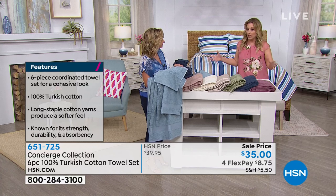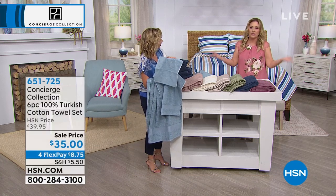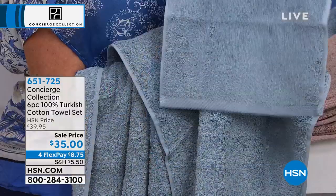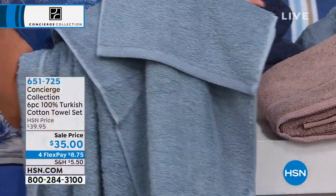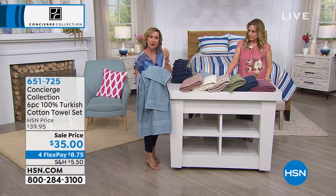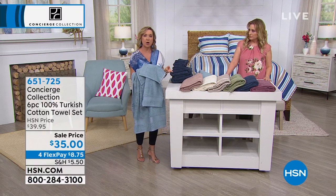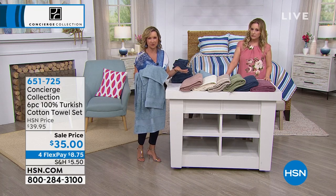So if you have a bigger family, you can get a couple sets. And so that'd be, what is that, $17 on FlexPay. Wow, it's just amazing. It is, and this is a great time. Towels, something you use every day. It's your most intimate linen, right? You wash it more than anything. And if your towel is scratchy or not absorbent or too small, or maybe it's discolored, it's a nice pick-me-up to get a new set of towels.